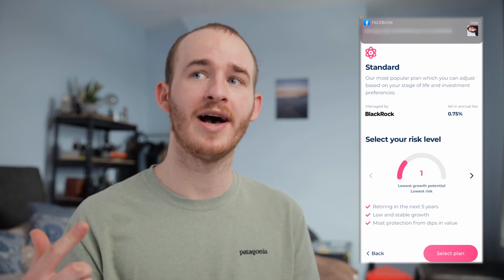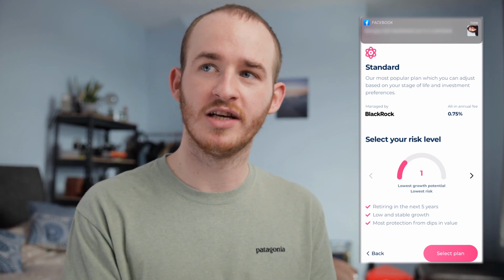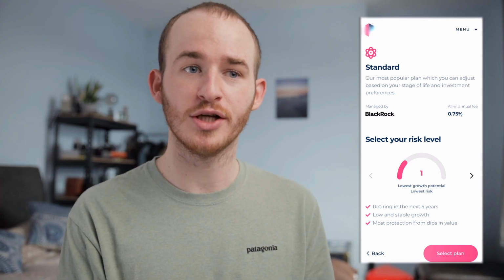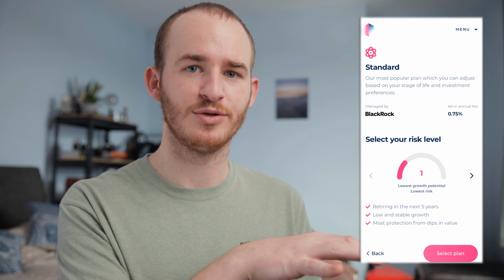So if you suddenly change your mind and think, I want to be a bit more conservative at the moment and be a bit safer with my investments, boom, you can literally do it. You don't have to go on any crazy login or get in touch with your employer or anything like that. It's super simple and straightforward.